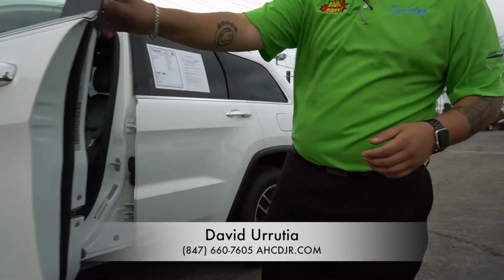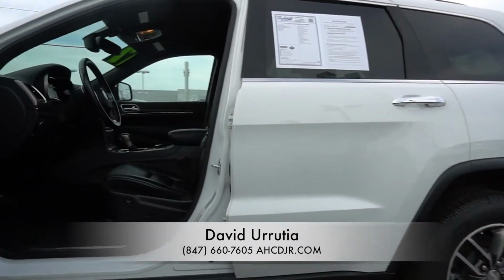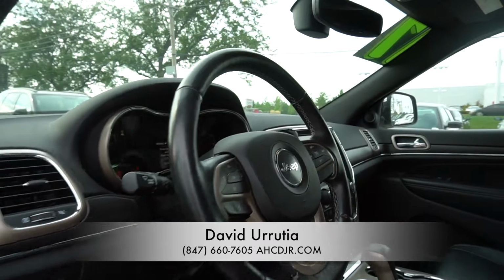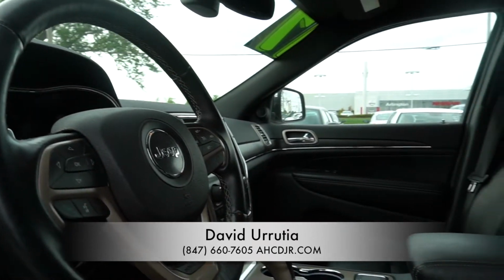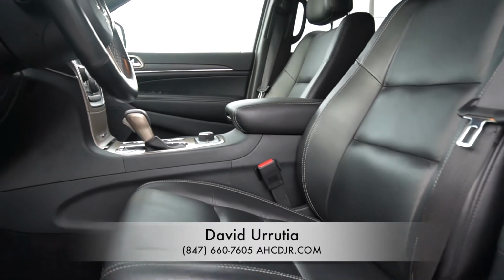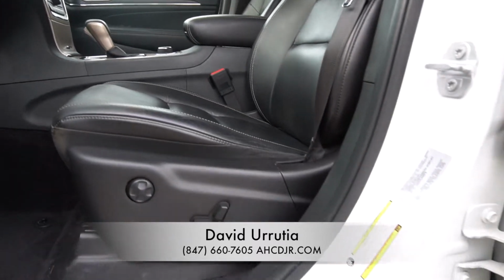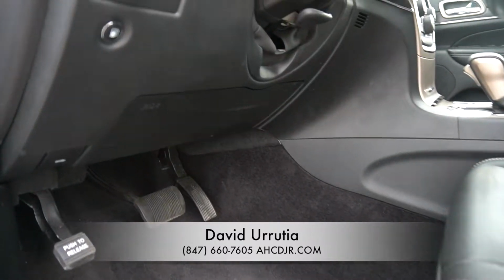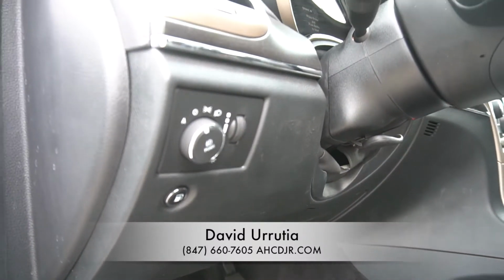Right here in the vehicle, you do have your navigation with the 8.4-inch screen, power seats, leather all around. Backup camera, Bluetooth, that way you're not caught texting and driving or talking on the phone and driving. You also have your automatic headlights with the high beams, that way you never have to worry about turning the headlights on or off, it does it automatically for you, and you have your push button start.